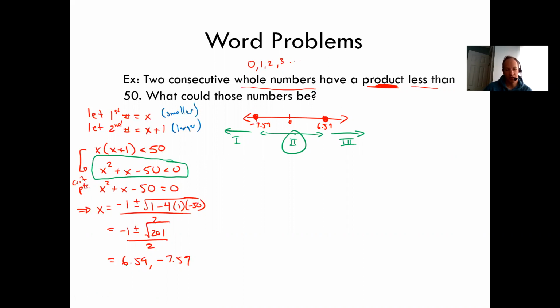So I will just do a little bit of test point stuff here. Maybe I'll change color just to show the test points. And if I can find where my cursor is, there we go. So I'm going to test interval 1. I've got to pick something to the left of negative 7, so I'm going to use negative 8 here. If I put that in, it would be negative 8 squared plus negative 8 minus 50. Is that less than 0? So that would be 64 minus 8 minus 50. That would be what, 6? Well, that's not true. Okay, so that tells me that this is out. That's a loser.